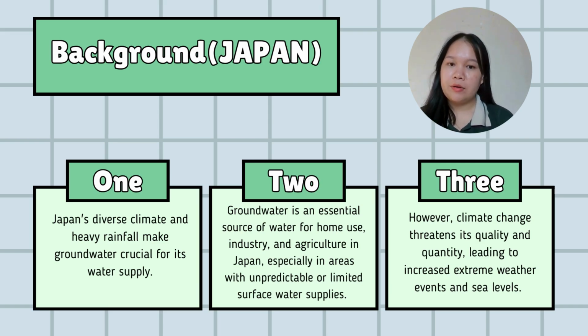Japan has heavy seasonal rainfall and a varied climate that ranges from subarctic in the north to subtropical in the south. Japan's water supply depends heavily on groundwater, especially in areas with little or erratic surface water supplies. It is an essential resource for home usage, industry, and agriculture. In regions without a sizable river or lake, particularly during dry spells, groundwater has historically offered a steady and dependable source of water to supplement surface water.